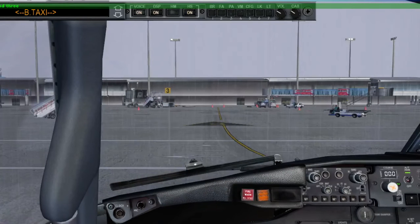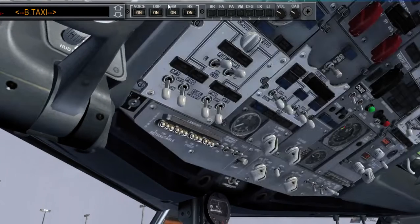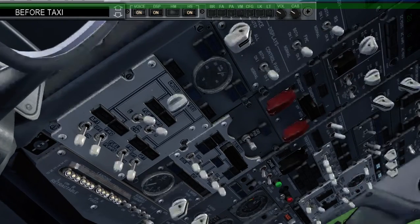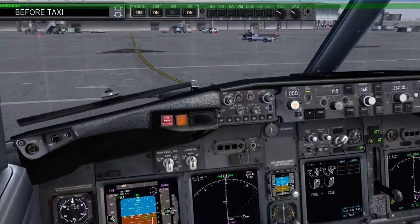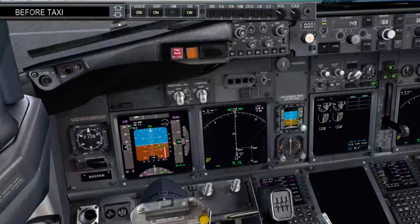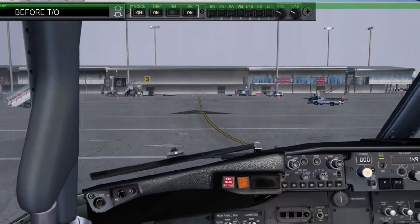Check. Takeoff flaps set. I'm ready for the checklist. Before taxi checklist. Generators on. Probe heat on. Anti-ice off. Isolation valves auto. Engine start switches continuous. Recall check. Auto brake RTO. Engine start levers idle detent. Flight controls check. Ground equipment cleared. Before taxi checklist complete.